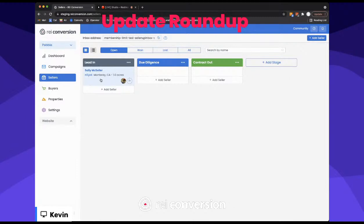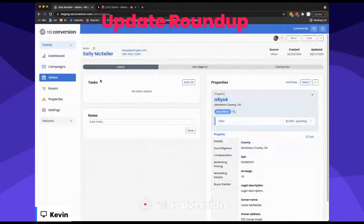And then I need to maybe contact the person, get their story about what's going on. And then I might need to start my due diligence process. So those are all things that need to happen as a part of every lead that comes in. And so what we're going to try to do is model those tasks as sort of checklists that are going to be associated with your leads.